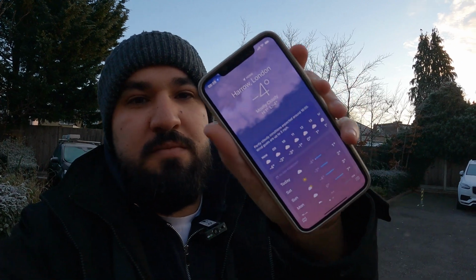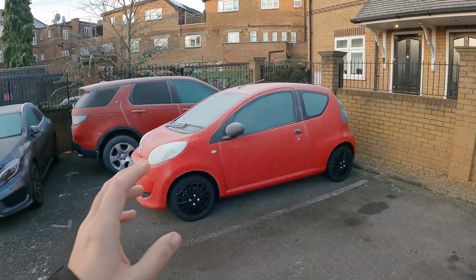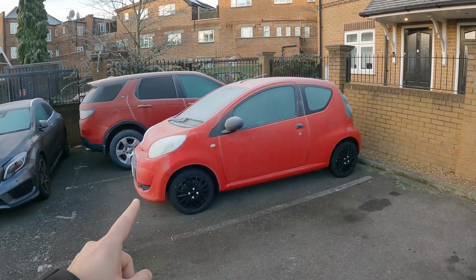So it's a very cold morning. It's actually -4 right now. Let's just double check on that, because when I woke up I checked the weather. As you can see, it's -4 and right now it's about 8 a.m., and we have a customer for this little Citroen C1.